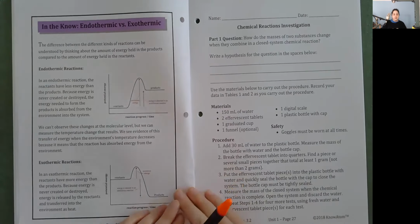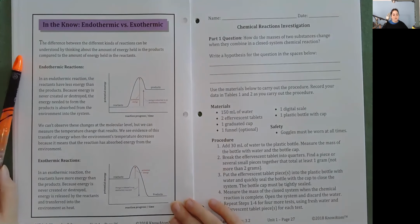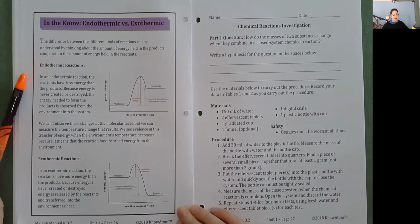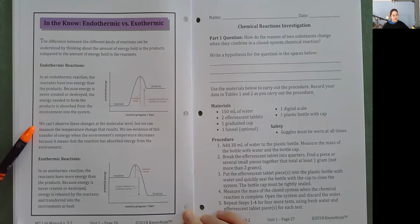In the know, endothermic versus exothermic. The difference between the different kinds of reactions can be understood by thinking about the amount of energy held in the products compared to the amount of energy held in the reactants. Endothermic reactions. In an endothermic reaction, the reactants have less energy than the products. Because energy is never created or destroyed, the energy needed to form the products is absorbed from the environment into the system. We can't observe these changes at the molecular level, but we can measure the temperature change that results.